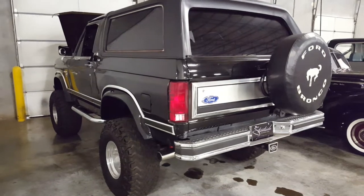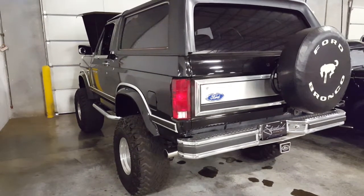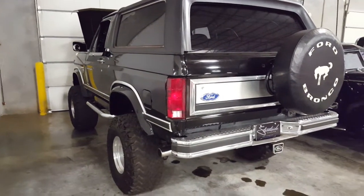Beautiful truck. Don't know what they're asking for it. Don't even know what year this is. So if you know what year this is, leave it in the comments below.